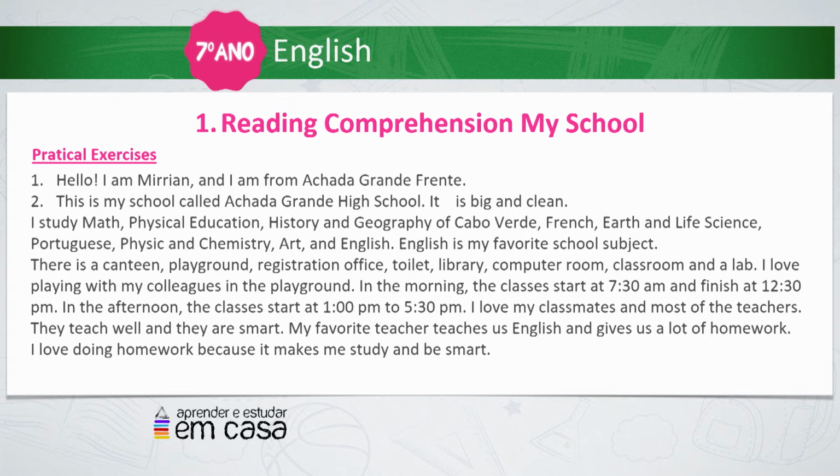I love playing with my colleagues in the playground. In the morning, the classes start at 7:30 a.m. and finish at 12:30 p.m. In the afternoon, the classes start at 1 p.m. to 5:30 p.m. I love my classmates and most of my teachers.